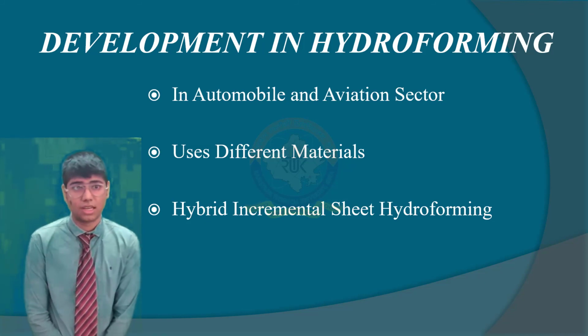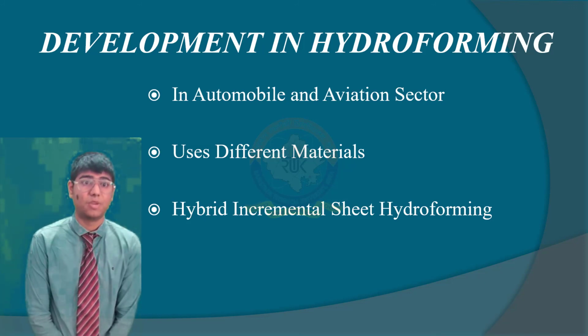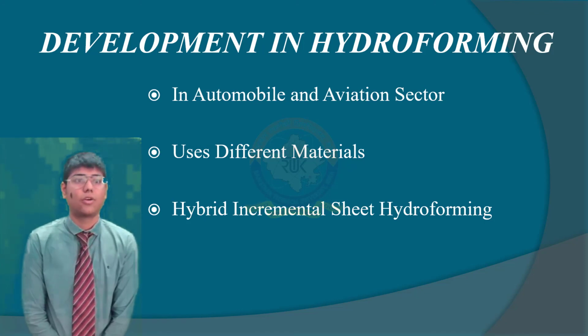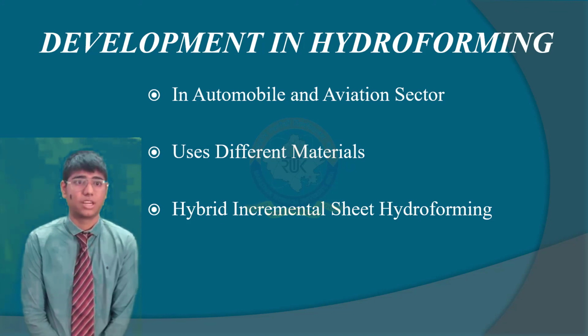Use of different materials. Although metal materials, especially aluminium and its alloys, are still the dominant materials in aerospace applications, composite materials have received increased interest and are competing with aluminium alloys. In many new aircraft applications, titanium is also used. Hybrid incremental sheet hydroforming. Nowadays, a modified form of conventional incremental sheet forming is in demand, which is known as hybrid ISF. Thinning of sheet metal is crucial in ISF. Research is nowadays focusing on this process.